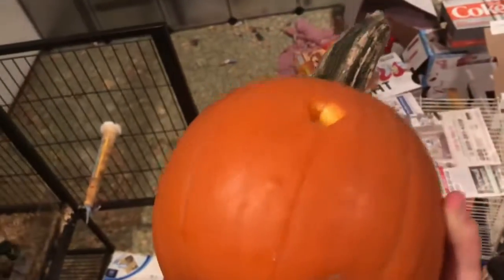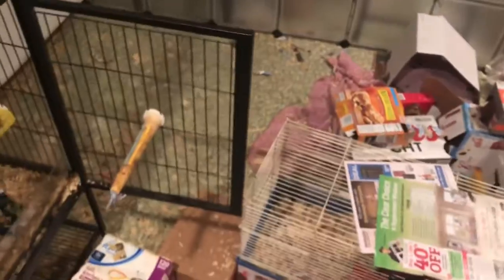I've seen people post like their rats actually hollowing out a pumpkin and using it as a hide for a little while. So I got them a decent sized one, like a pie pumpkin. And then I cut a little notch out to kind of get them started, and they've already been chewing on it. I thought I'd leave it in there for, I don't know, I'll check on it tomorrow and maybe the day after. I'm not going to leave it in there long enough for it to get gross or anything, but just give them something fun to chew on.